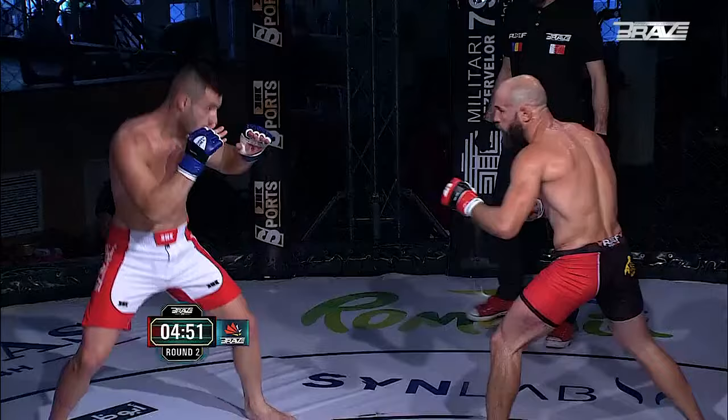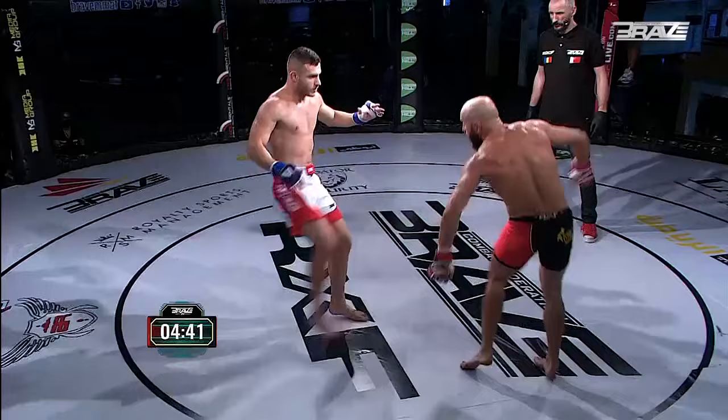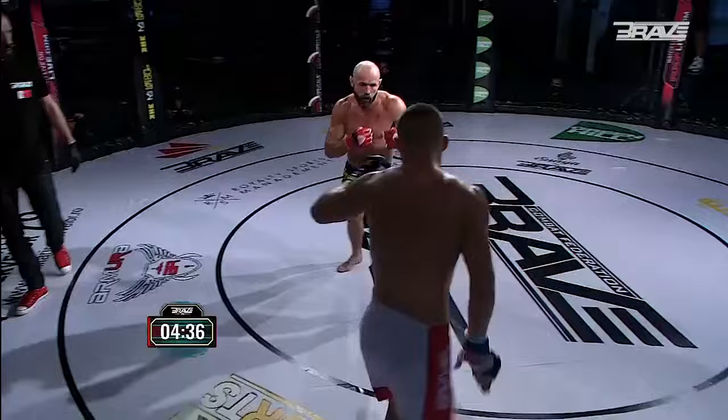If I were in the corner of Iorga, I would be telling him right now to just keep doing what you're doing. Keep fighting at distance. Keep landing your strikes. And conversely, if I was in the corner of Vraceanu, I would be telling him to fight his way into the inside. Mix it up. Turn this into less of a point-style fight and turn it into something nasty, a little bit of a full box fight. Get in and mix things up.